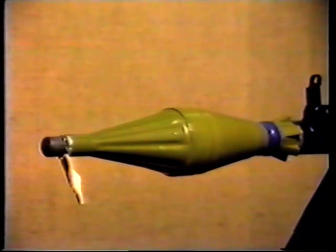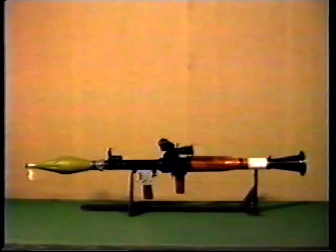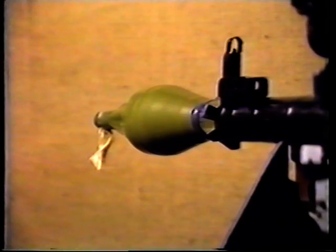Although the effective engagement distances of the RPG-7V are identical to those of the medium anti-tank weapons, that is 500 meters stationary and 300 meters moving, the penetration is less. Remember that the RPG-7V will penetrate 320 millimeters of armour, as opposed to 400 millimeters for the 84 anti-tank weapon. Also, the RPG rocket can be seriously affected by crosswinds, which in turn affects accuracy.